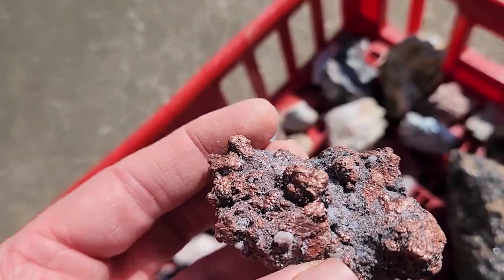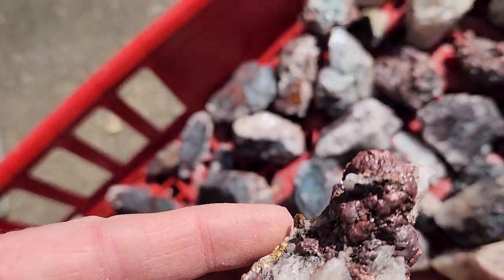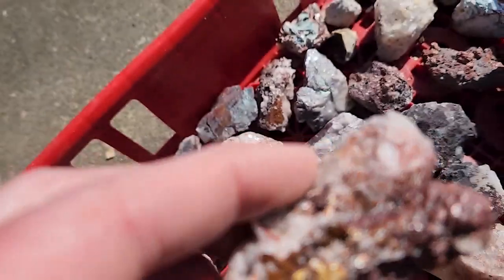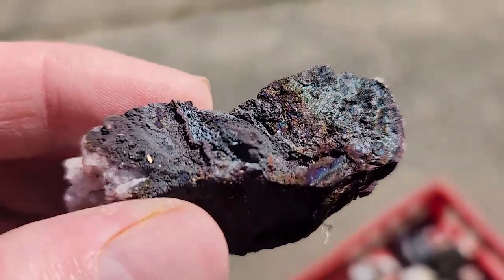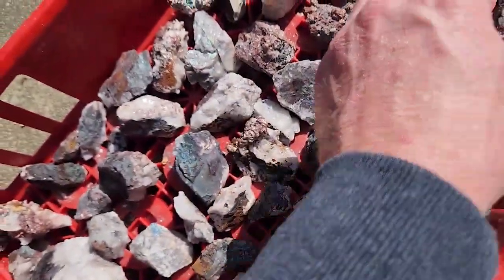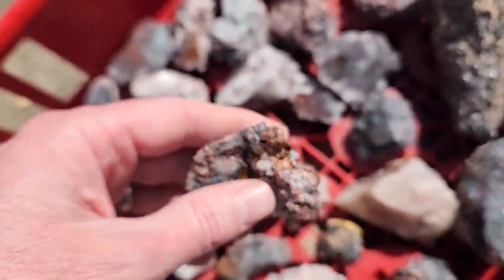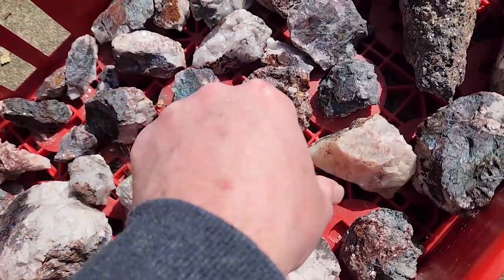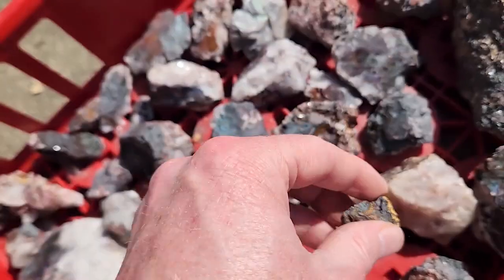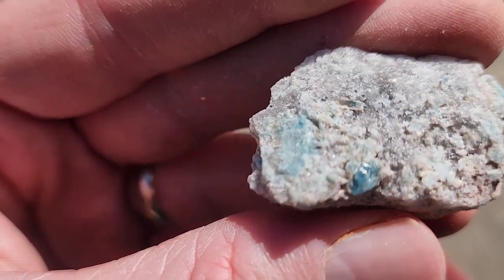There's some pieces that look like this. They look like copper. It's not heavy. The botryoidal, bubbly looking formation is common of hematite. This also could be a lazulite crystal. That is what I suspect.